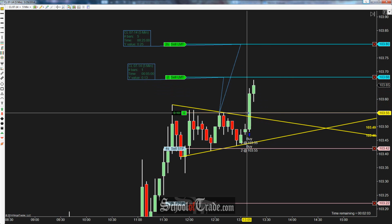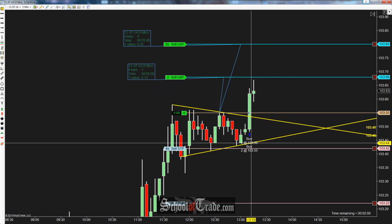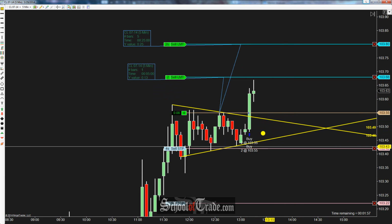So we got filled at 103.55 to the upside here, looking long on a nice big spiking candle, and that's what we were looking for. That's the big heads up that we can see that there's a huge amount of stops in this case getting run.